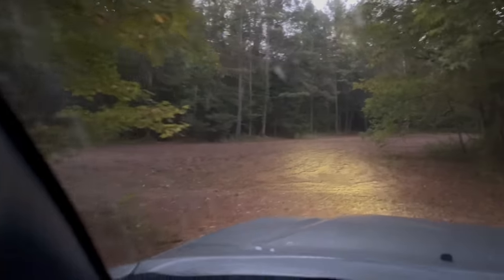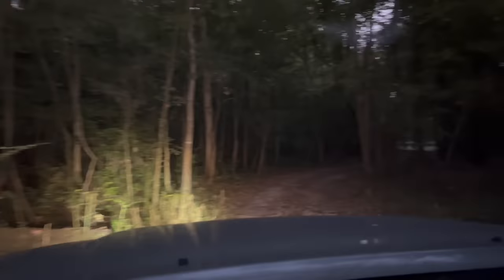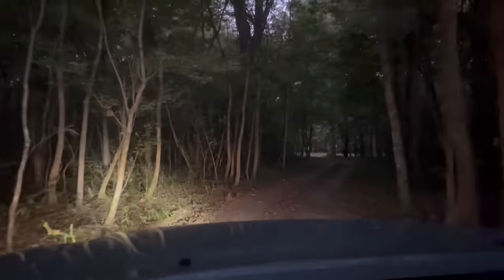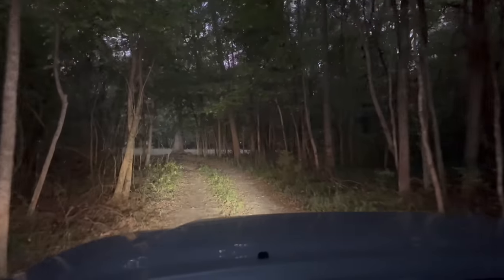Just trying to do a little food plot right there, it looks like. Let me swing wide because I got this trailer. We're fixing to show up in this field right there. You can see the daylight. There you go. See that little field in the back? That's us right there. Just gonna roll up here with these lights. Hopefully them hogs are out right.